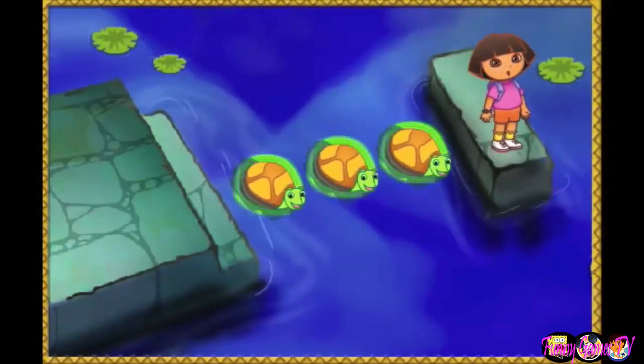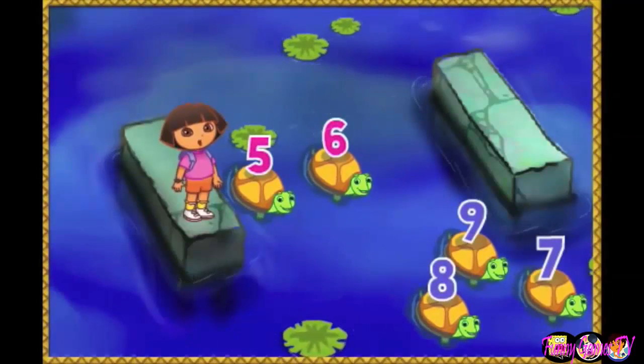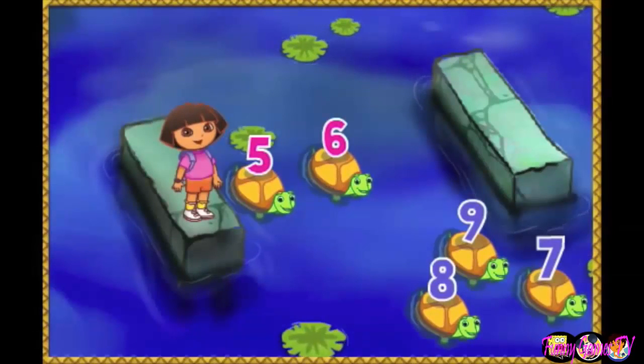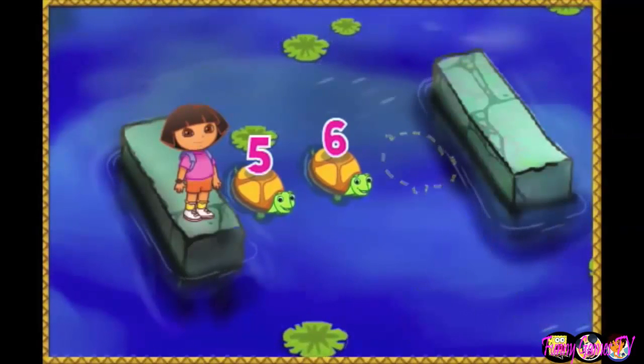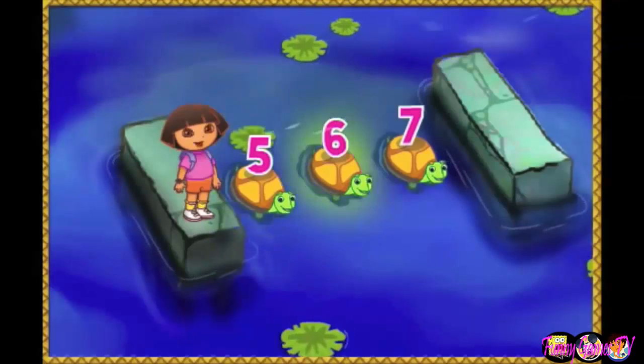Let's keep going. Some more turtles. Click on the turtle with the missing number. 5, 6, 7. Muy bien. 5, 6, 7. Now help me jump.